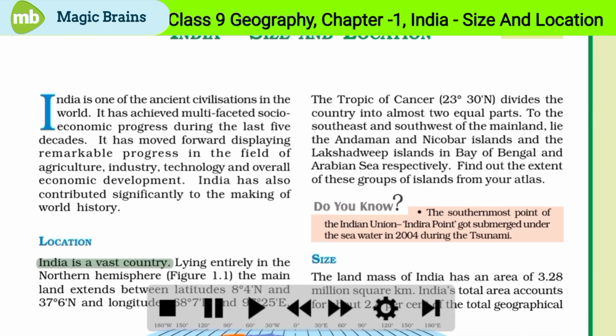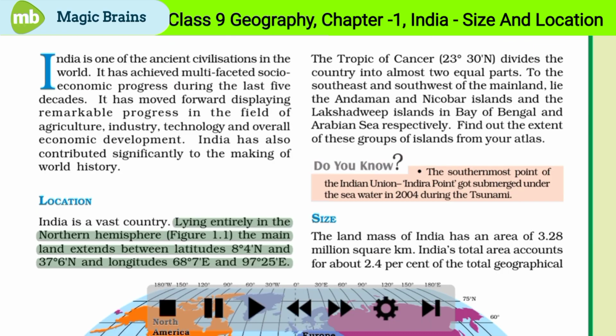Location. India is a vast country, lying entirely in the northern hemisphere. The mainland extends between latitudes 8 degrees 4 minutes north and 37 degrees 6 minutes north, and longitudes 68 degrees 7 minutes east and 97 degrees 25 minutes east.